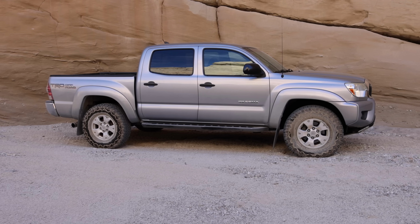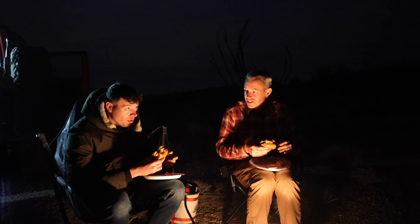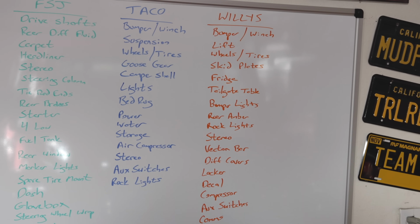Two of my sons, Devin and Jordan, recently got new-to-them off-road vehicles that are bone stock. And we've been having some great discussions here in the garage, out on the trail, at camp, about what they want to do to modify their vehicle. We made a pretty good list of stuff we want to do. We're still working on that list.